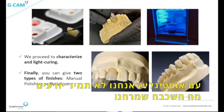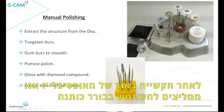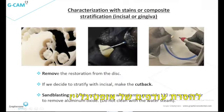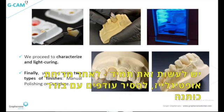But remember that with optic glaze, we do not always know the layer that we are putting on the final glaze. So when we light cure this optic glaze, we recommend to use a cotton ball here, okay? A cotton ball to eliminate the excess of the optic glaze. Please do this always. If you are going to apply optic glaze, you have to finish with a cotton ball.